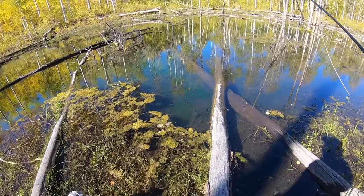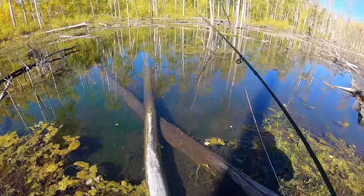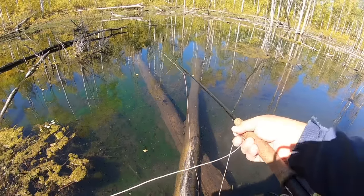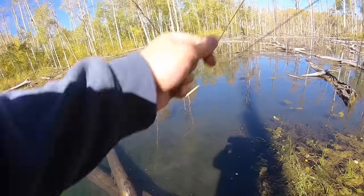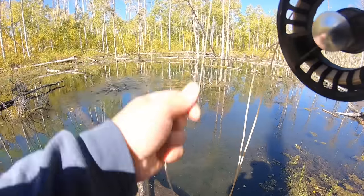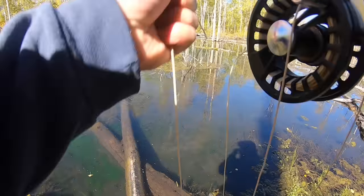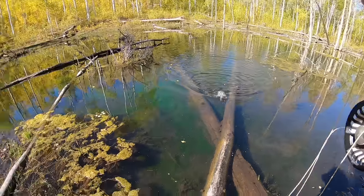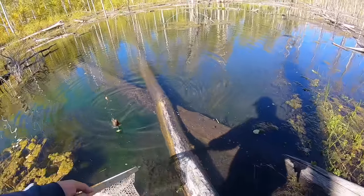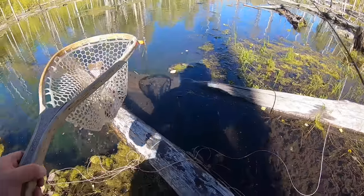Oh, there's one. Dang it. I just spooked him out from under this log. Oh, there we go. I'm lucky he didn't spit it because I wasn't even paying attention. I was looking down. I was going to roll cast, but my indicator was just gone. That's a nice little chunky cutty. Took the leech. Not a surprise. Every time I got a leech on, they'll go for that. Cool, cool. Nice little chunky fish to start the day.